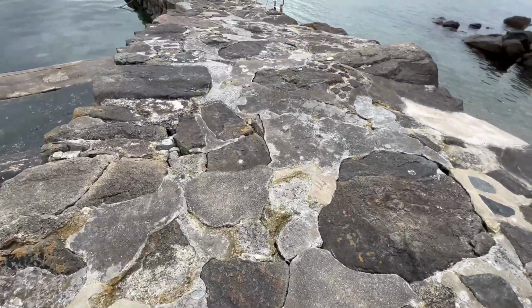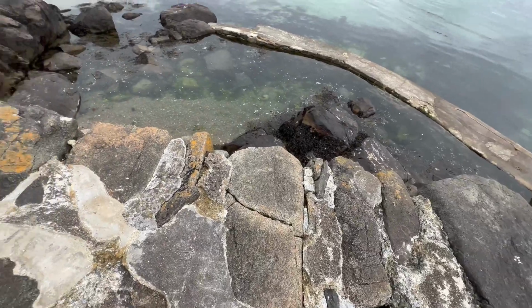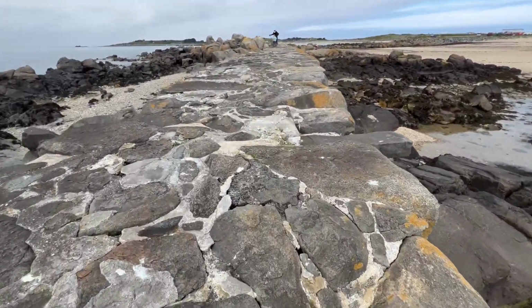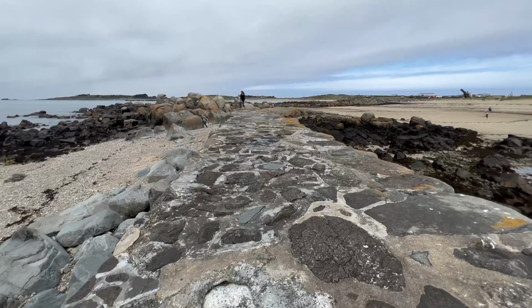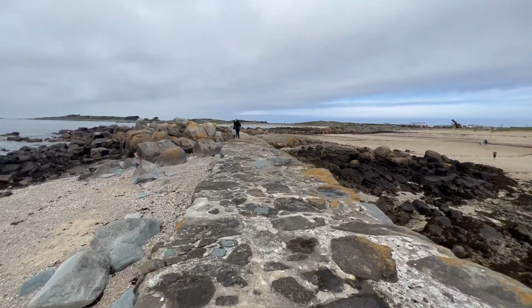This has always gone on. I remember this years ago. Whenever it's repaired, people start writing stuff in them. Good fun. So yeah, I'm going to head up to the right to the top now of the beach and show you up there.